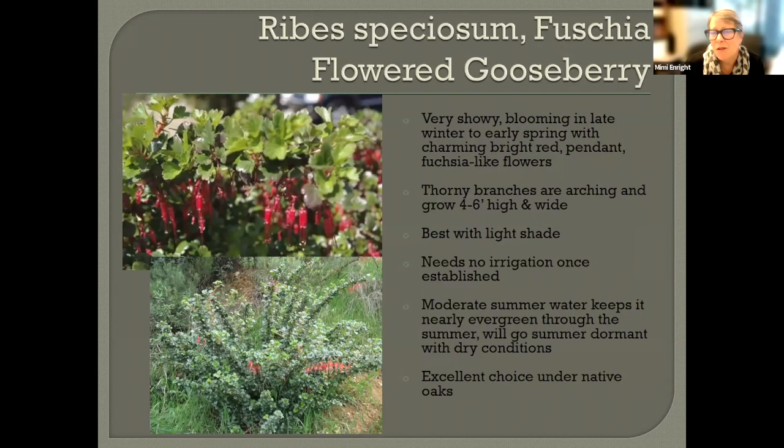Next up, another top favorite of mine in Sonoma County is Ribes speciosum, or fuchsia flowered gooseberry. Much more commonly seen is Ribes sanguineum, which gets much larger and is kind of a vase shape that has these really striking pink flowers, but I don't think as many people are familiar with Ribes speciosum. Wonderful deciduous shrub. Especially, it will go deciduous in the summer if you don't water it, if you don't have it on irrigation. Has really charming soft green, almost small oak leaf shaped leaves. You can see those in this picture on the upper right.